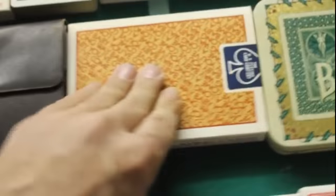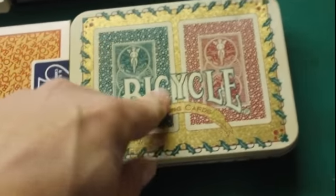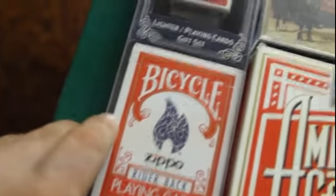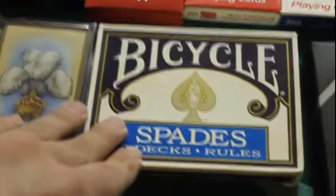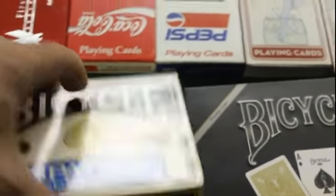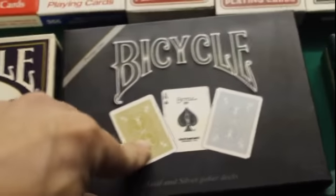And then we got Virginia Slims, the Bicycle Holiday backs, and a bunch of other sets. I got the Bicycle Zippo. I got a set of Congress decks, the Bicycle Spades, which has an eagle back design. You can sort of see that there. The Bicycle Gold and Silver set.